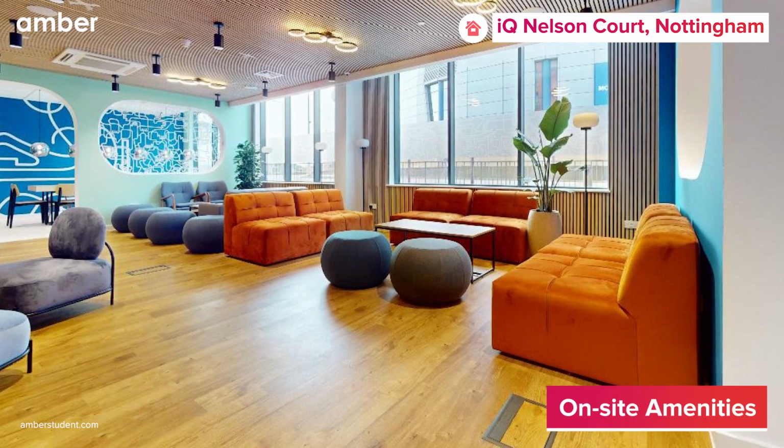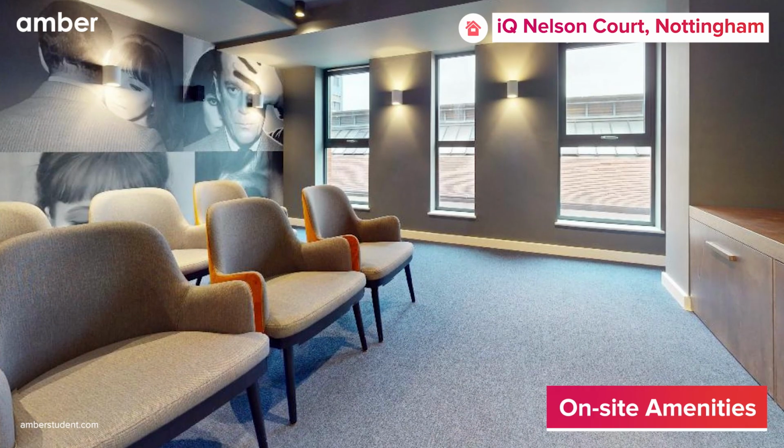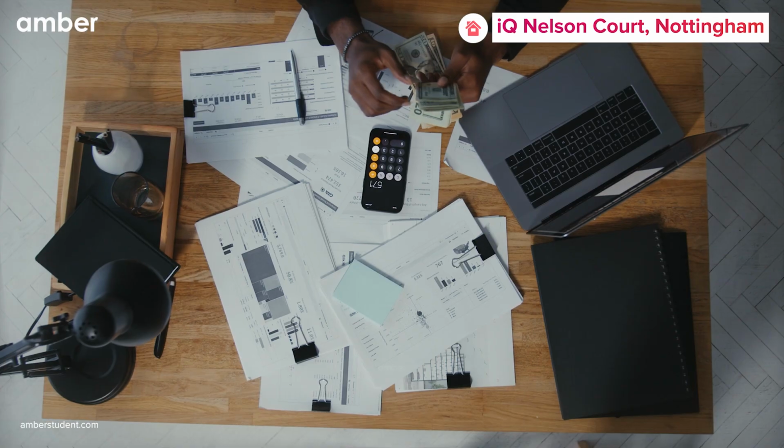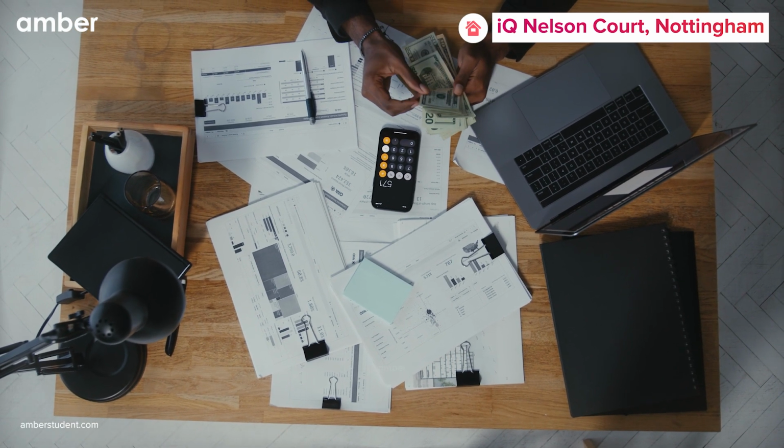IQ Nelson Court provides modern living with an array of amenities like social spaces, a games room, and a cinema room to enjoy with your friends. With utility bills seamlessly included in your rent, you can enjoy a hassle-free lifestyle tailored to your needs.